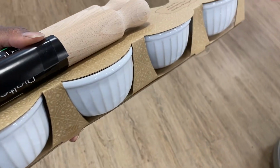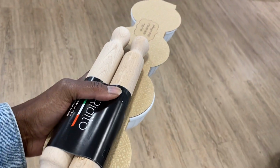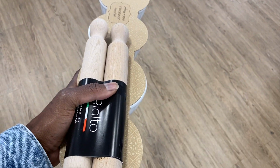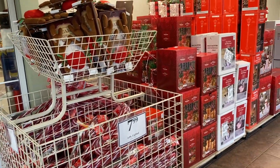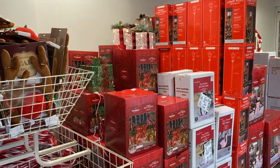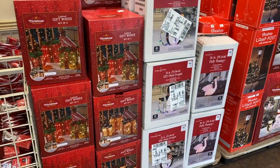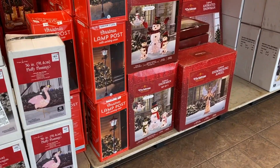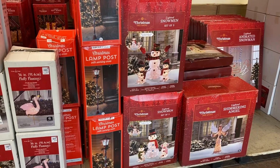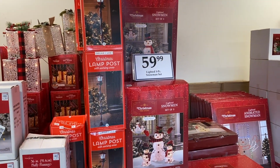So I really had to hold myself back because I just wanted to get an idea of what was in the stores. So this is what I picked up on this shopping trip. And our next store is going to be the Christmas Tree Shop. I'm just giving you an overview of all of the outside decor that they have. They have a lot of things that you can put outside on your lawn or on your porch that look absolutely beautiful, and they're a very reasonable price.